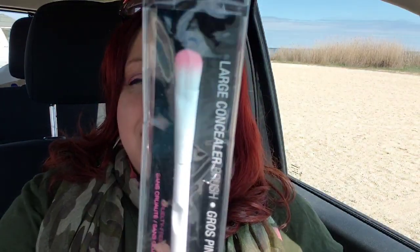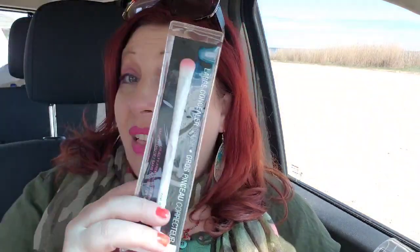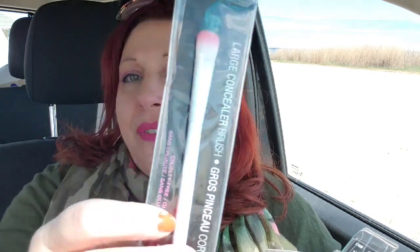And then there's this large brush, and this is really useful. I really like it a lot, actually. Very good at putting the concealer on and making it look flawless. I feel like that's really good for that. I did buy multiples of those.